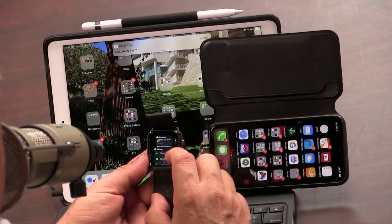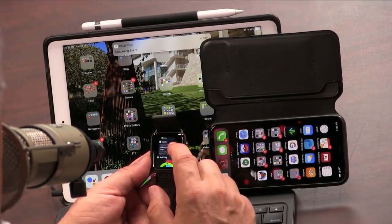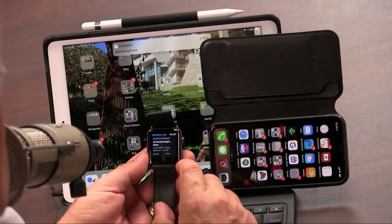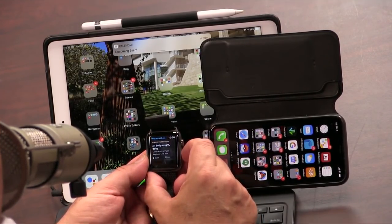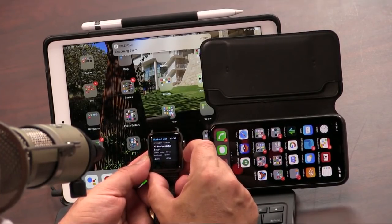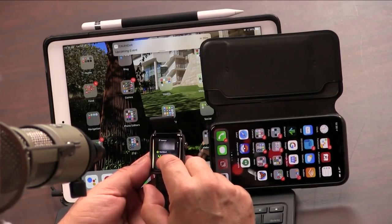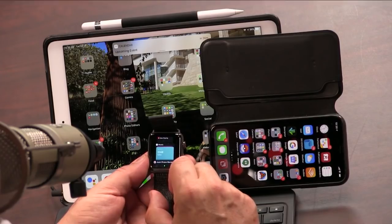Yeah, they changed the dock, and it's taken me a while to get used to it. But you see, I do have the things that I use the most in the dock. For instance, an active workout. That's really handy to have a workout on your watch, if you can download them, so you don't even need your phone. Which is really, really cool. There's messages, camera I have in the dock. So, yeah, things that you use a lot.